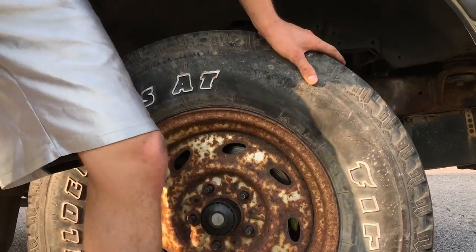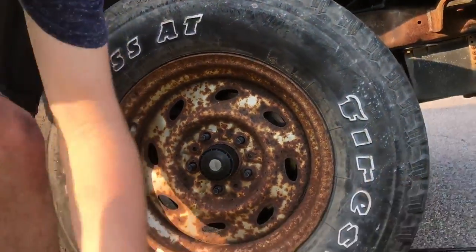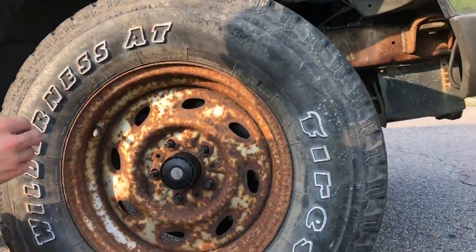See, this rim's a little rusty, but nothing's gonna stop it from running, you know what I'm saying? Be careful.